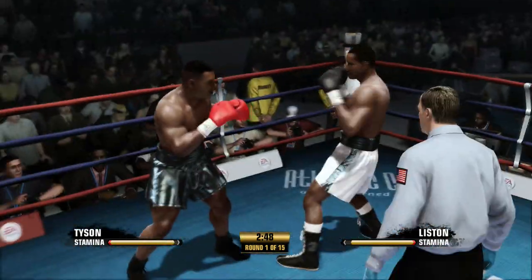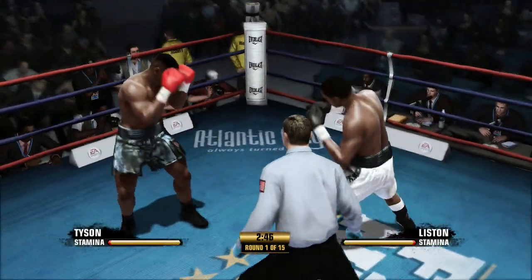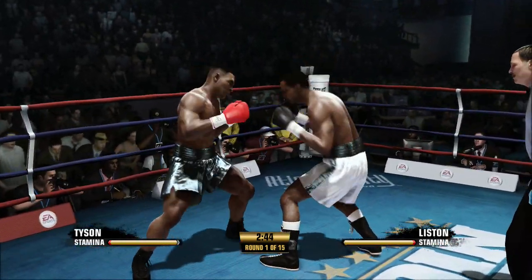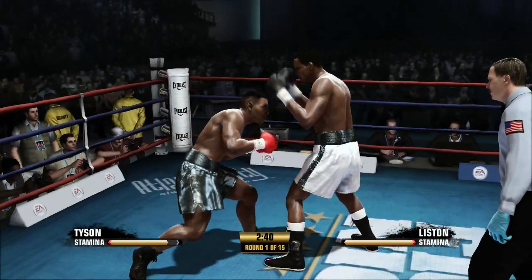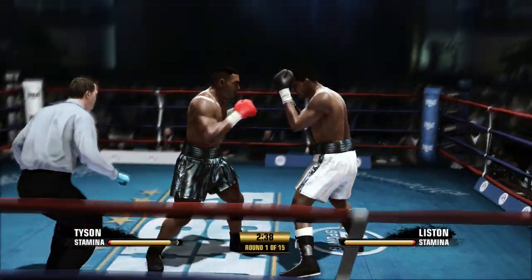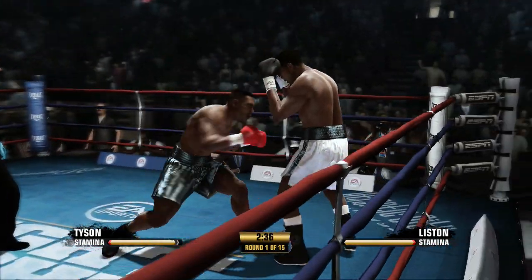What's the best punch for a tall puncher against a shorter puncher? Well, it's got to be the jab, because the jab is the measuring stick. It makes sure that the taller man keeps that advantage. Makes sure that the shorter man stays where he belongs.